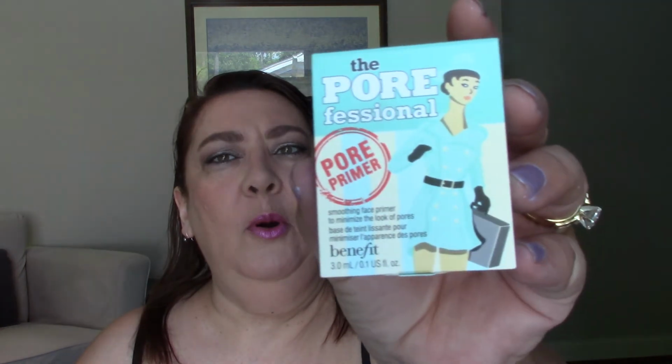The next item is something I've received from Sephora before, and it is the POREfessional by Benefit. It's a primer. Now, I don't have big pores. I have teeny tiny pores, except for one huge caldera right in the middle of my forehead, and just a little bit on my nose. I have tried it before. I don't think it was one of my faves, but I am going to try it again, maybe just on my nose, and then use my other primer elsewhere. And I'll see if it does anything for that big caldera right in the middle.